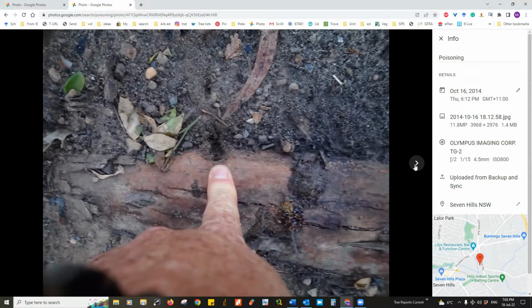Anoxia, so suffocation of the roots, lack of oxygen, can look the same. Lightning strike is another one that looks very similar. So that's another one that you can have a look for. And again, they each have unique little telltale signs. But sometimes it can be difficult and you've just got to say, I don't know.